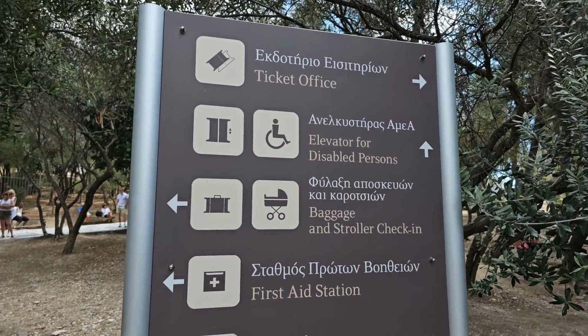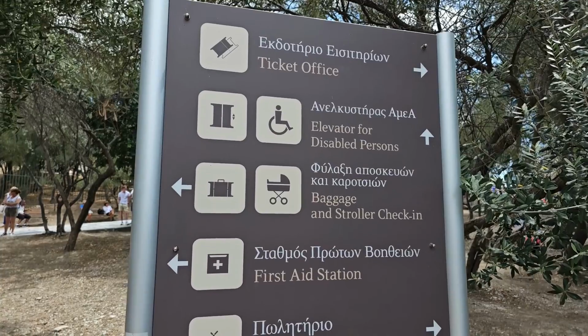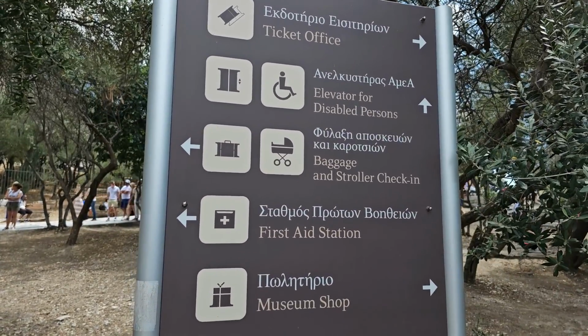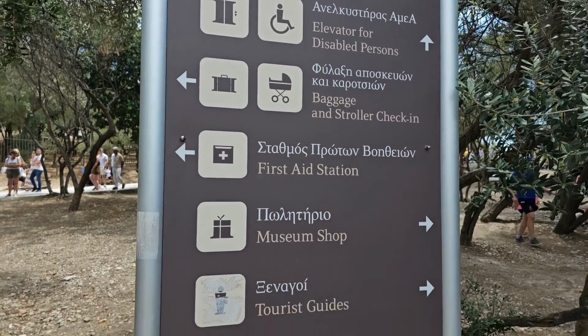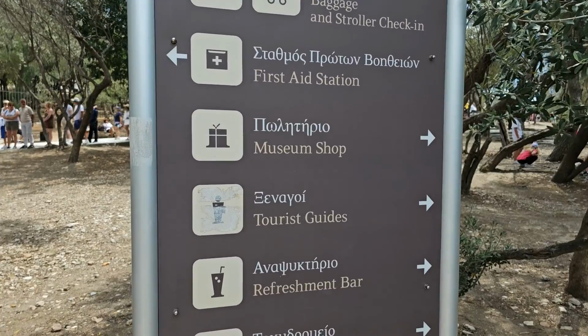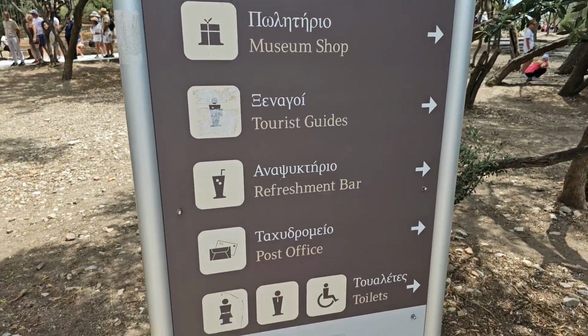And here at the Acropolis they have a ticket office and an elevator for disabled persons, and baggage and first aid, and a museum shop, tourist guides, a refreshment bar, and a post office, and conveniences.